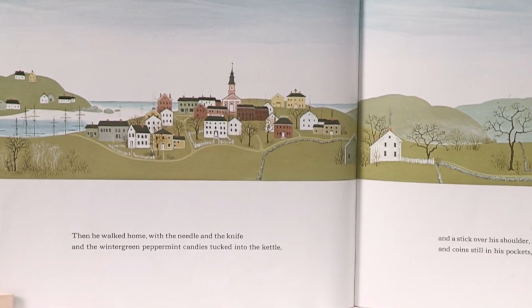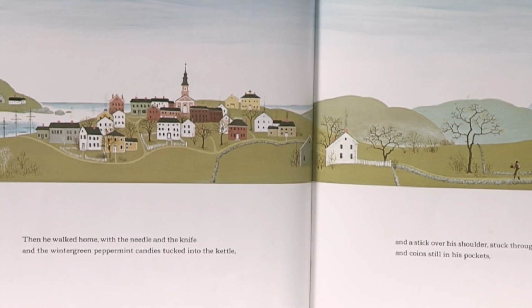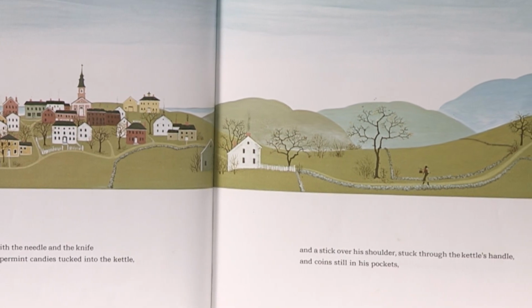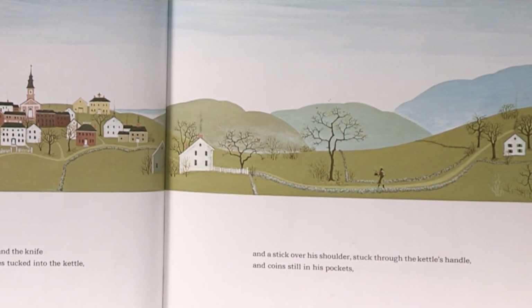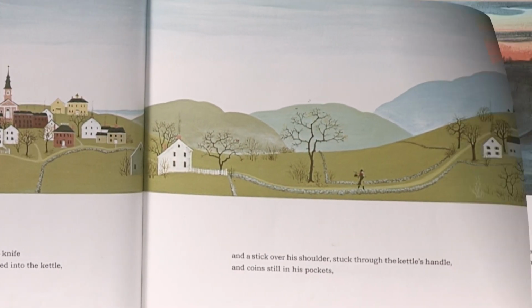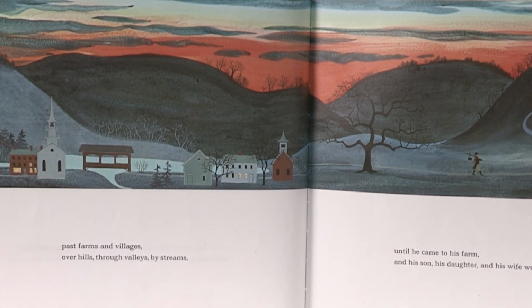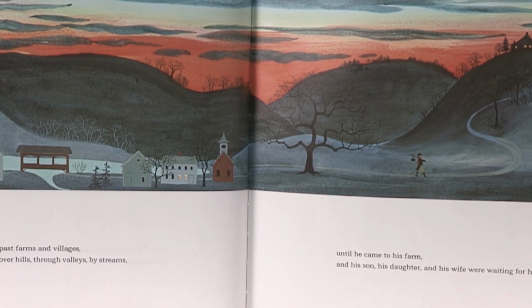Then he walked home with the needle and the knife and the wintergreen peppermint candies tucked into the kettle, and a stick over his shoulder strung through the kettle's handle, and the coins still in his pockets, past farms and villages, over hills, through valleys, and by streams, until he came to his farm, and his son and his daughter and his wife were waiting.